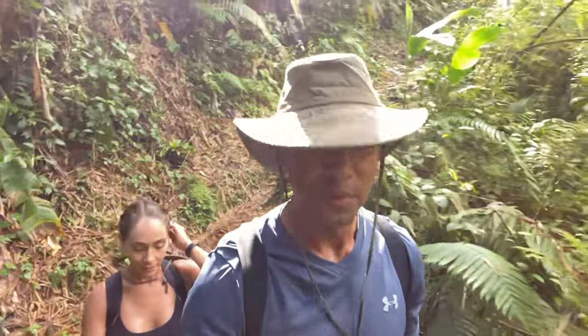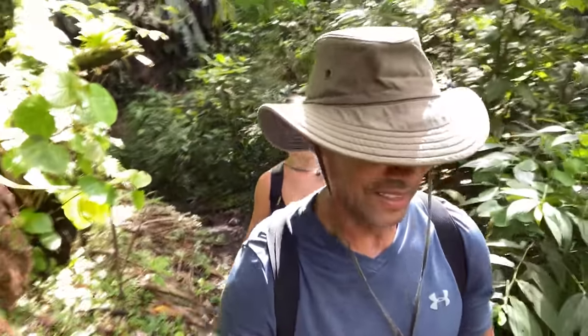Alright guys, we're coming up on the riverbed. I think this is like the halfway mark of the hike. From this point on, I think it's more of an incline. It should take us an hour or more from this point on to get to the summit. Oh wow, this is nice.